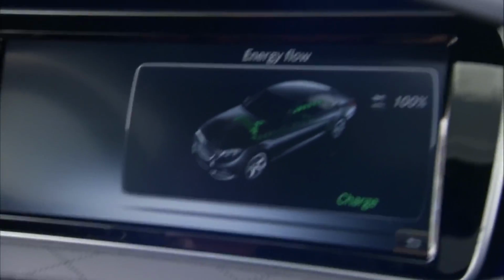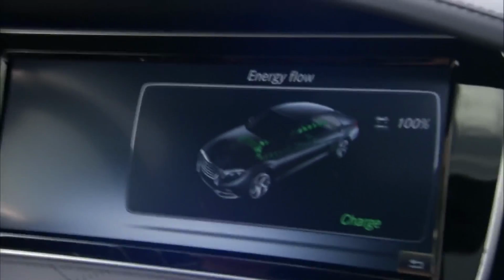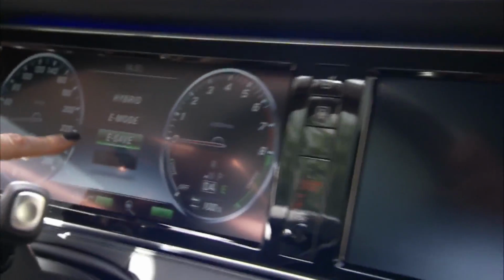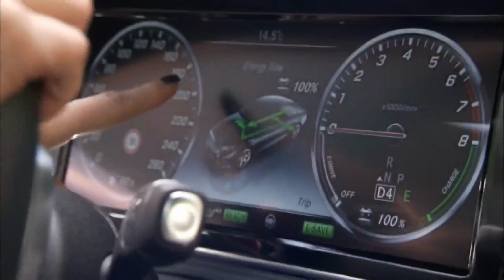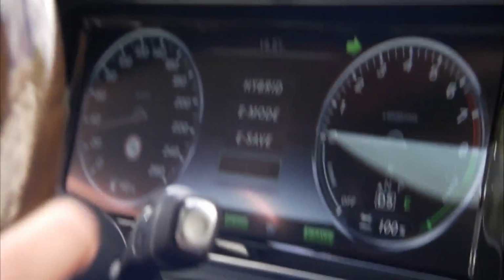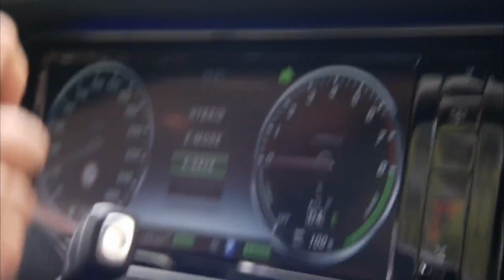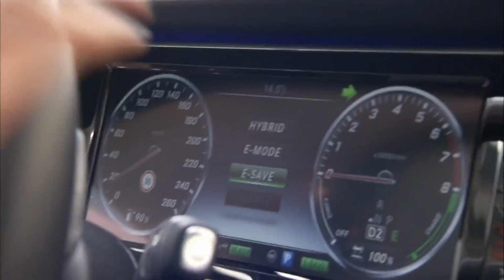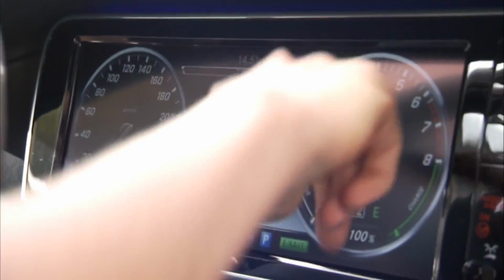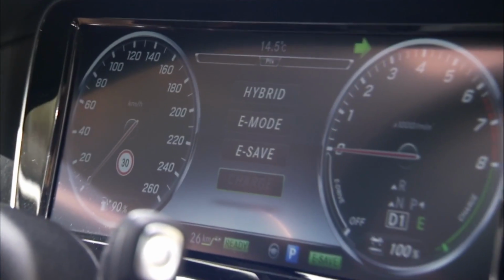So to begin with, you've got your 4 different modes, and if I can just get Thomas to have a little look here, you can see the different driving modes. Oh, I'll bring it back up again. So you've got hybrid there, you have E-mode, you have e-save, and you've got charge. Charge isn't highlighted because we're on 100% charge.